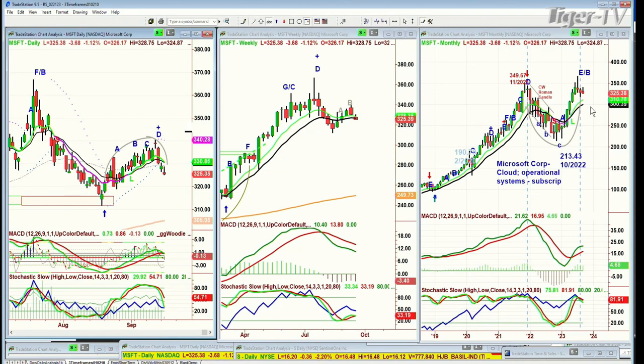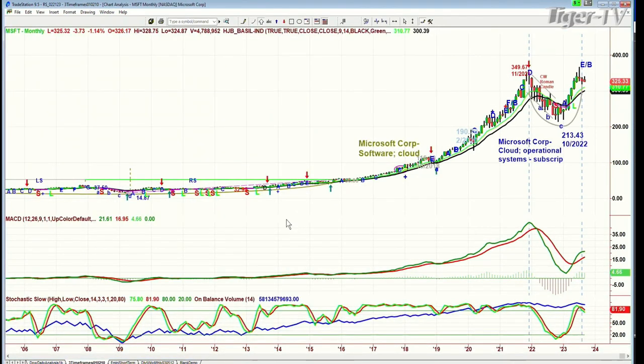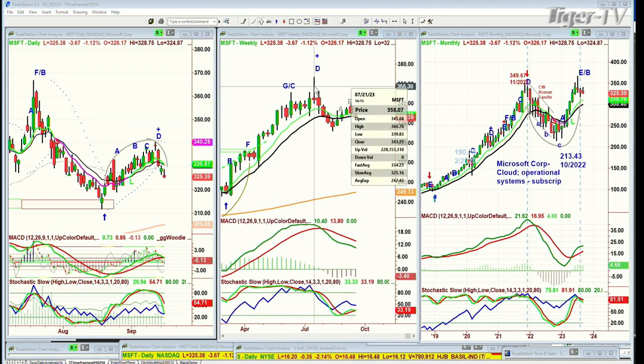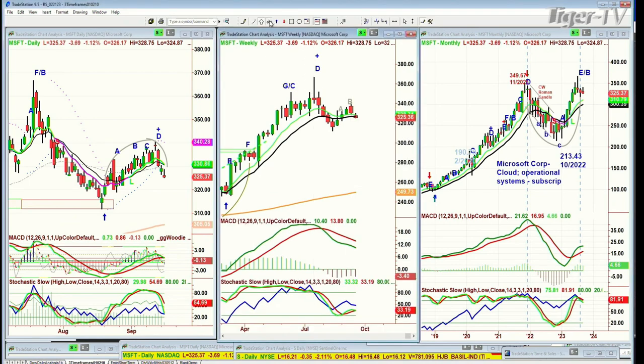And look, it made a new all-time high 3 months ago. Did I say all-time high? Yeah, that is an all-time high in Microsoft. So 349 was the high in November of 2021. And lo and behold, it goes to 366.78 in July. Did I say 78? I can't even remember now. And here it is at 325. So it's starting to fail.